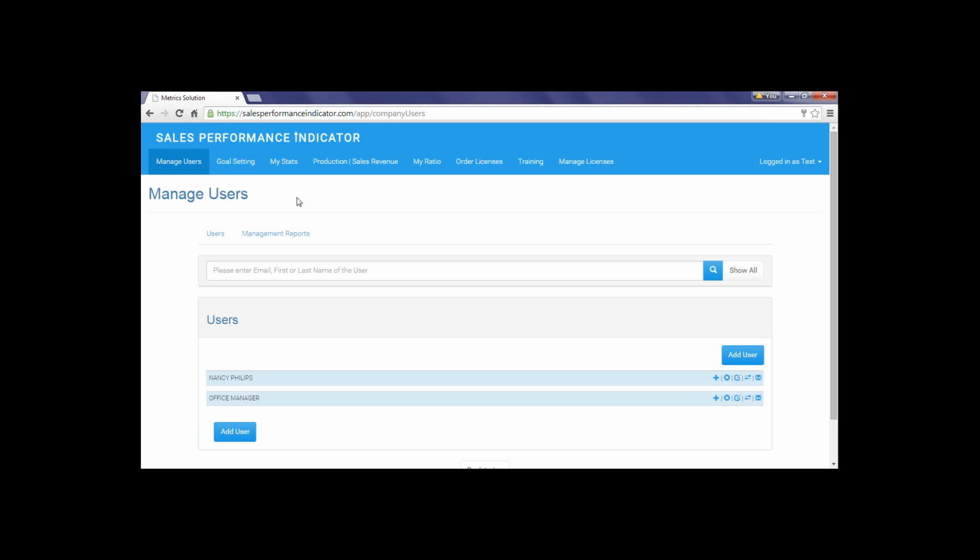If you have a manager, you're going to enter them in the system as a manager. And then if you assign people to them, all your managers are going to see is their own stats, and then the stats of the people they manage. As an owner, you see everybody. You see your own stats if you're still working a desk. You see your manager's stats, and you see everyone that works for you.